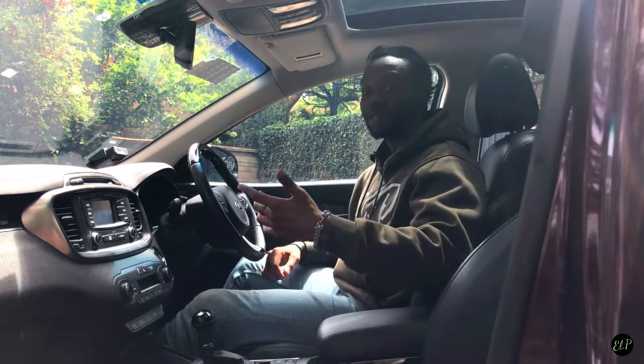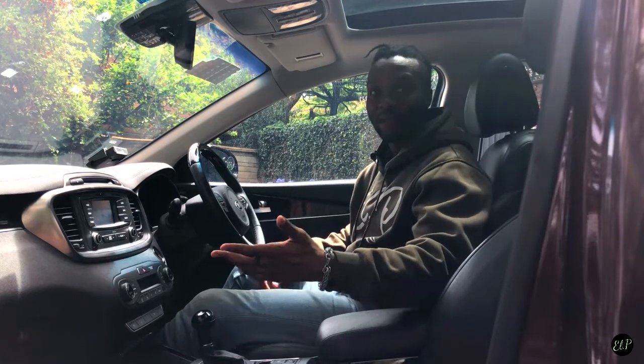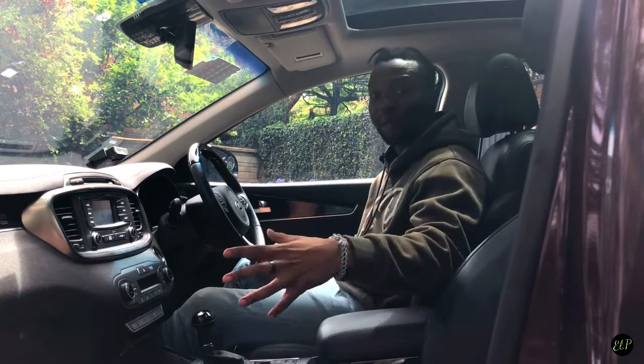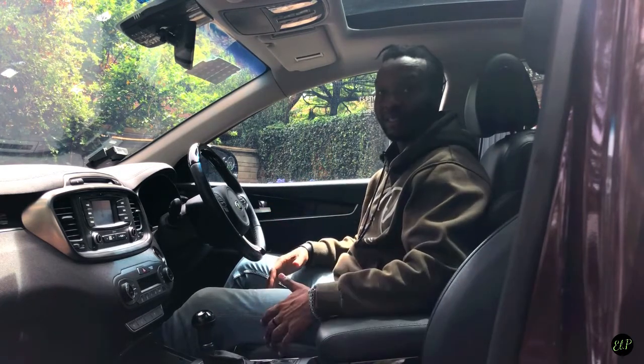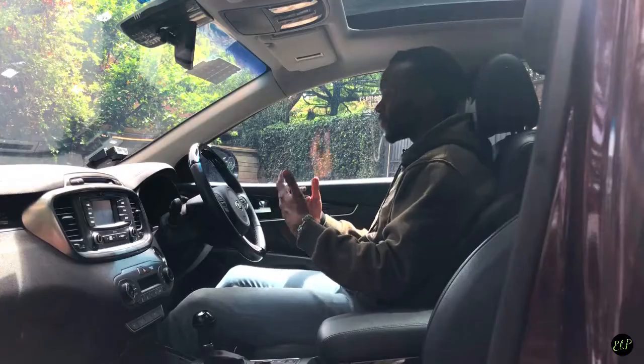So I really feel bad for guys who buy Toyota RAV4s, Toyota Vanguards, Toyota Harriers, you know, cars that compete with this in price and in size. So yeah, if you're in the market for that kind of car, get into one of these and have a feel for yourself. How do I feel being in this car?